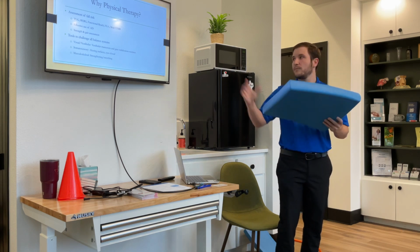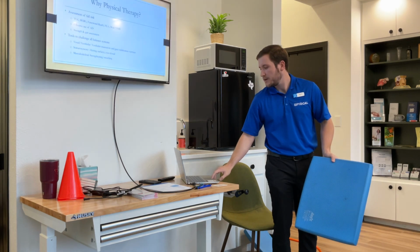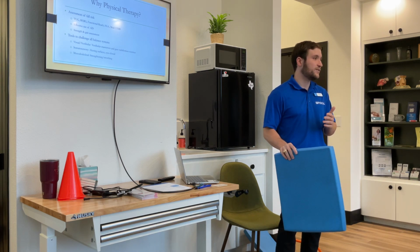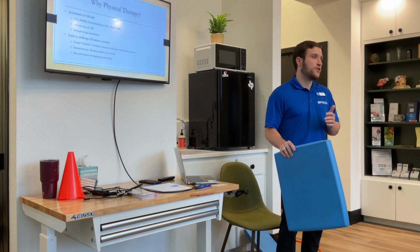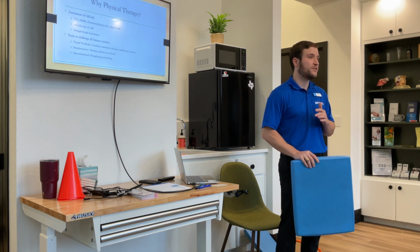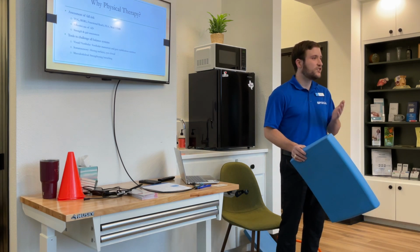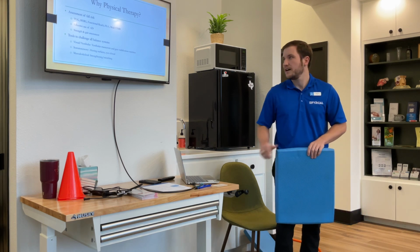So, our mod CTSIB, we have you stand on a regular surface like this, and we have you close your eyes while you do it. That way we take our vision out of it, because like I was saying, we rely on our vision a lot for balance. So if we close our eyes and we're having a lot of trouble balancing, it could be that either our vestibular system or our somatosensory system maybe is deficient, and our vision is trying to make up for a lot of that deficiency.